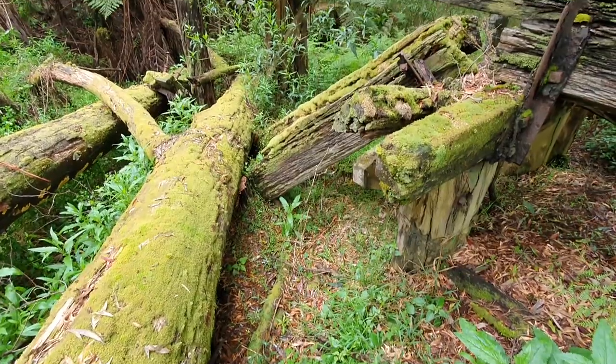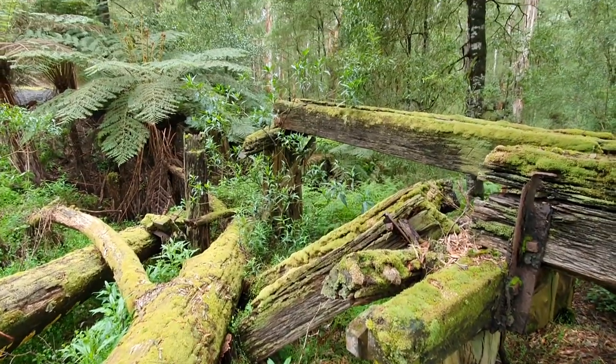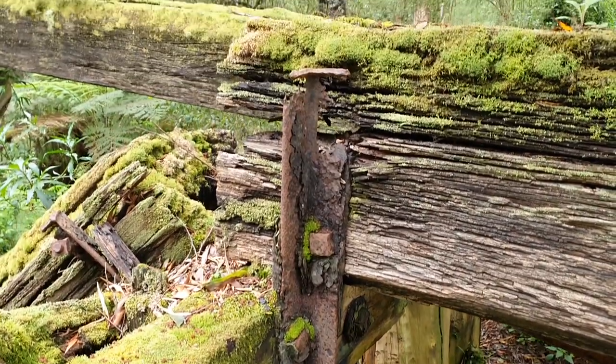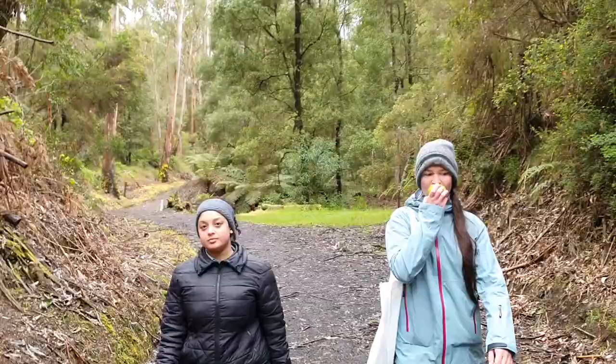Sprouters. You can see how this tree fell down once upon a time and crunched the remains of the bridge. Look how rusty this support is. It's barely holding in there. That is looking back towards Ferguson over the old trestle bridge.